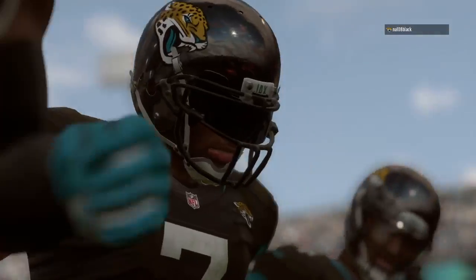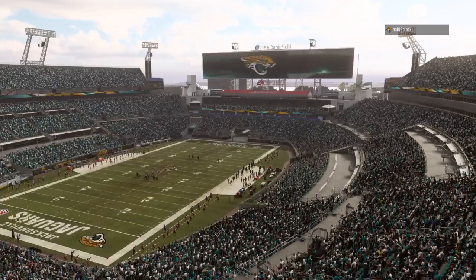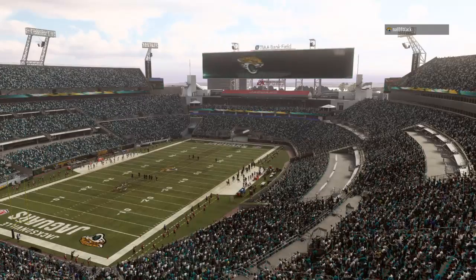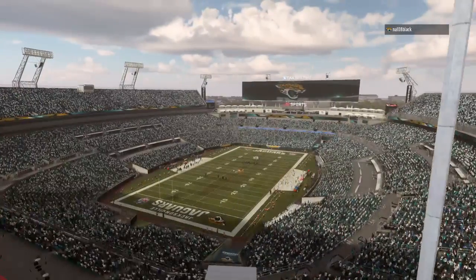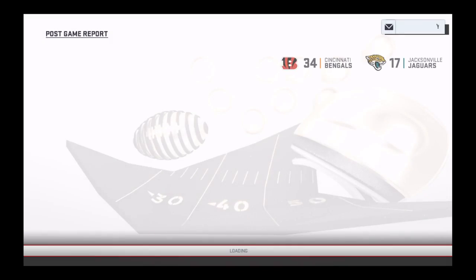So for Cincinnati, the win moves them to 8-7 now on the year. And they will head home next week to take on the New York Jets. Meanwhile, for Jacksonville, it's a bad time of year to take a loss like this as they drop to 10-5. And they will try to turn it around next week as they head down to Carson for a matchup with the LA Chargers.